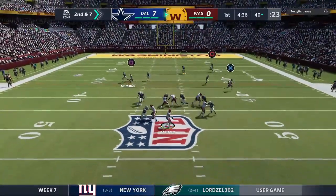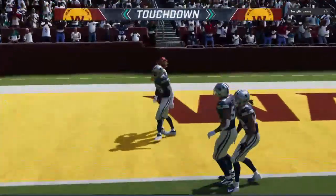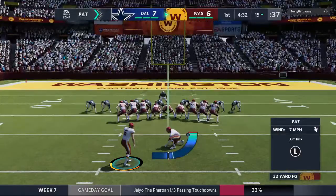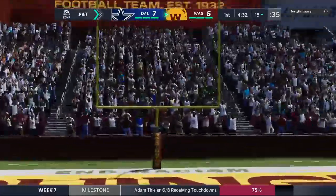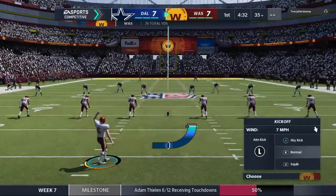From the gun, here's Stafford. That's complete to the receiver, Thielen. And he is into the end zone for a Washington touchdown. Adam Thielen, his 6th touchdown of the season. And Washington now an extra point away from tying this thing up. It is good. Extra point try good by Gano. And we are tied at 7.